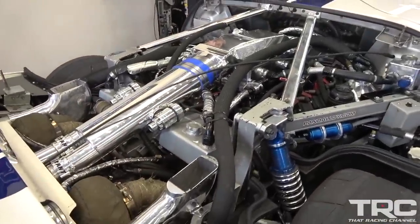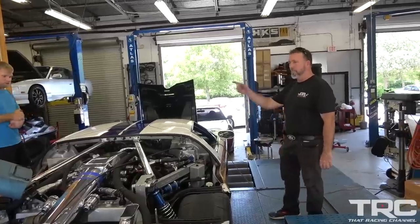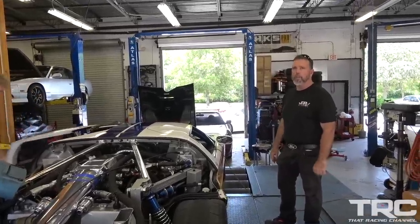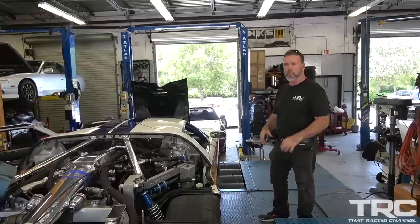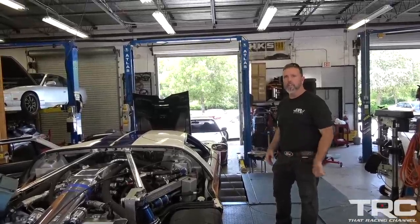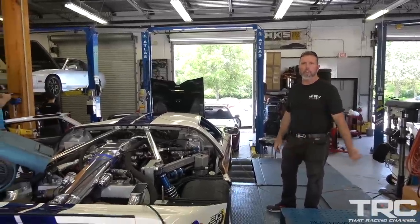I want to throw a fan on the back so she cools more. What transmission is it? It's a Ricardo, but everything inside it is custom made. The only thing stock on the transmission is the housing. Awesome. Straight cut, 9310 E3.